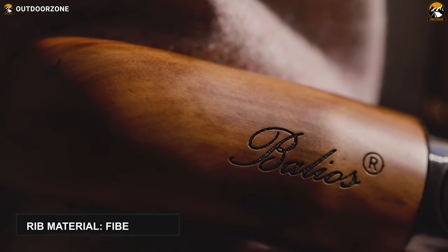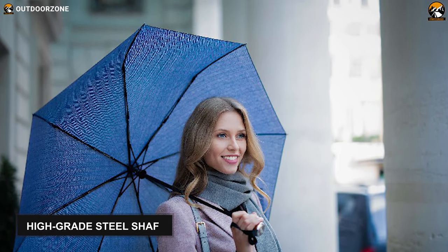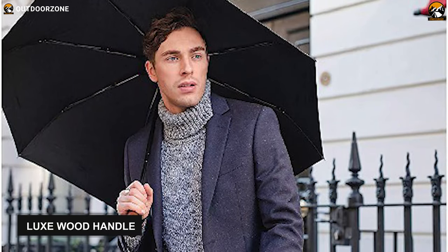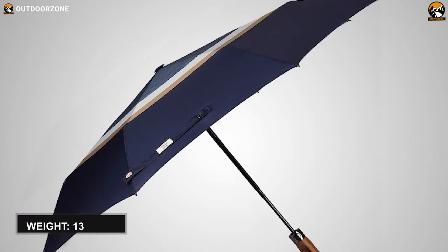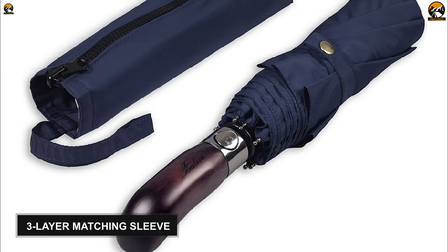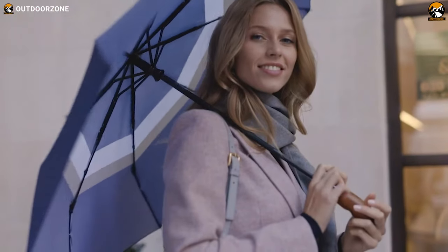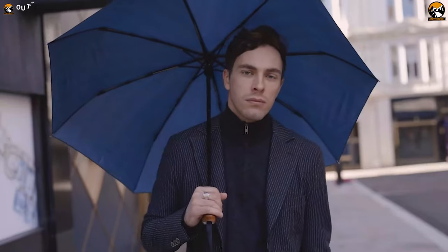Besides, it's got robust ribs, reinforced with premium fiberglass ligaments, and this umbrella also has a high-grade steel shaft. Both features help this umbrella to resist breakage and rib distortion. This brolly contains a luxwood handle, which offers a secure and comfortable grip besides providing you with a classy outlook. Lastly, it weighs only 13.93 ounces, which promotes easy carrying. And this umbrella also contains a 3-layer matching sleeve for convenient storage. In summary, with a robust frame, water-repellent canopy, and stylish handle, this Balios folding single canopy umbrella will always protect you from the hot sun, heavy wind, and rain.